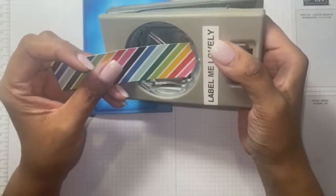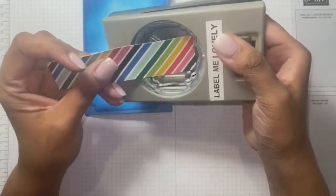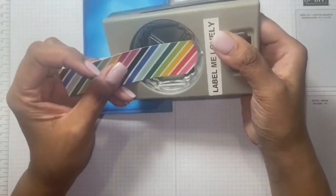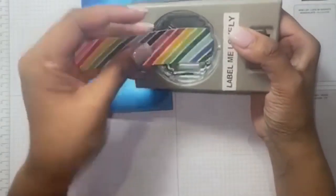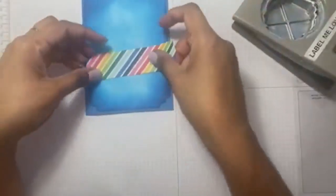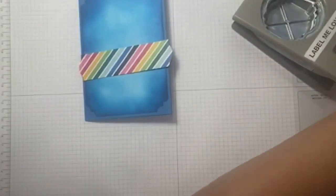So I'm going to do that, center it. So that's all I've done. There's an insert there, just and punch it out. So you get a nice little corner. And I just want that to sit across there. Just adds a little bit of a sweet detail for our card. And that's the Label Me Lovely punch.